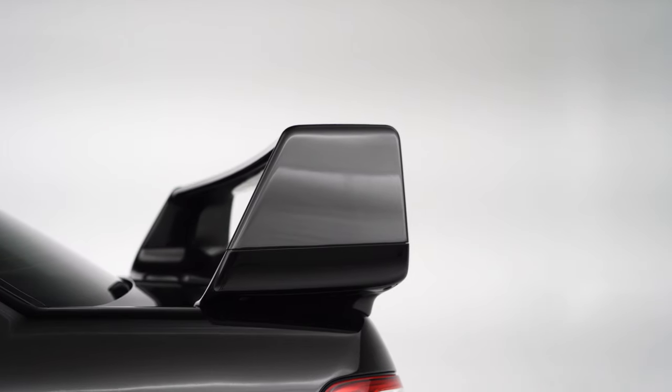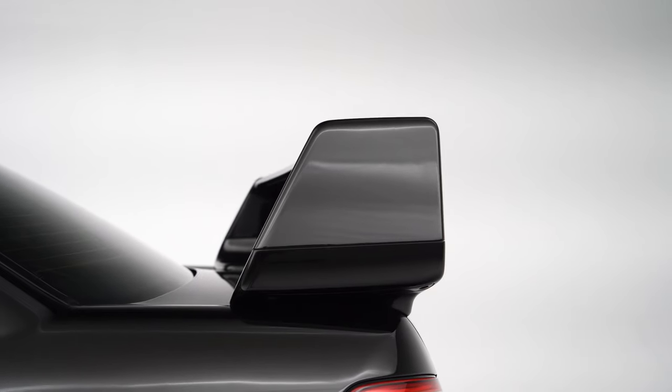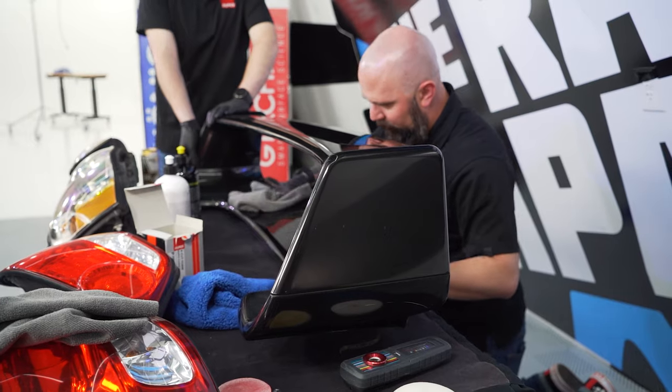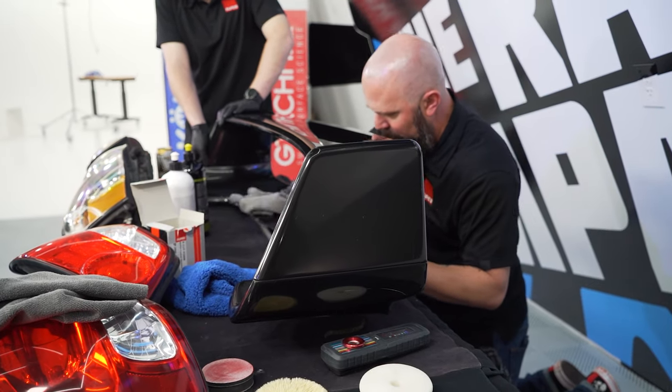The one thing that we ran into that we didn't expect was how expensive that STI spoiler is. Yeah. And how once it's broken apart, it's very hard to put it all back together and make it fit right. So we thought about taking it apart and having it resprayed. But after doing some research, we figured out that was probably not the best thing to do and that we should just try to polish it out and save it the best way we could. So that piece is an original STI spoiler that has just been polished up and cleaned up.